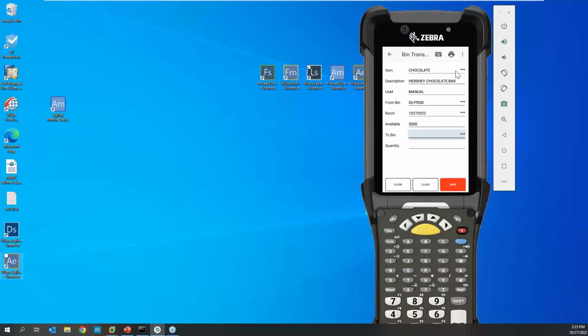I have 5,000 available in that bin from production to move, and I want to move those to the staging bin because we're going to sell some chocolate by itself. So we're going to move 1,000 in real time, and right that quick, you've moved that product associated with the batch to another location. So now we've received some product, we've put it away, we've moved it around.